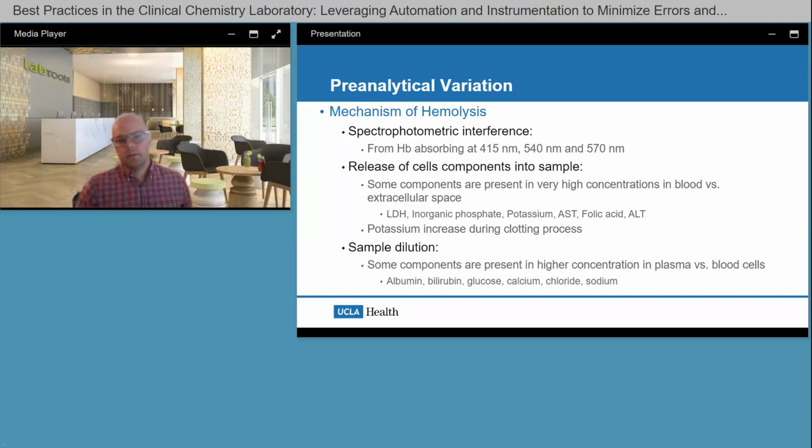The opposite is also true. If the analyte is much less concentrated inside red blood cells, like calcium, for example, and you have significant hemolysis, at that point we're contributing volume, so it may cause dilution or reduction in the measured analyte of interest.